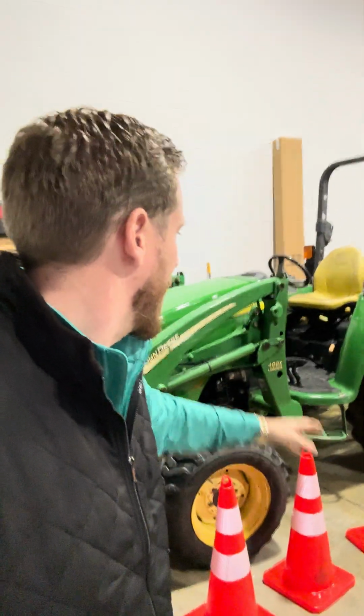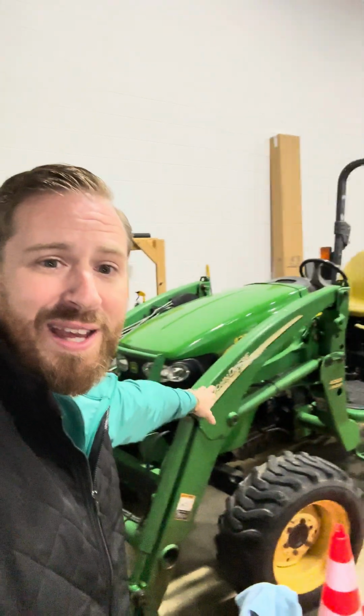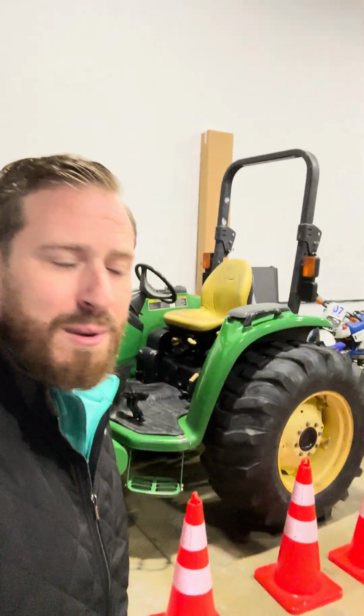I hunt now. This is my very first year. I bought 10 acres of property, and it's all wooded. And it's beautiful. We're going to be building a barndominium on it. But here's my John Deere that I bought this past year. It's a 4320. That's a bad boy machine right there.